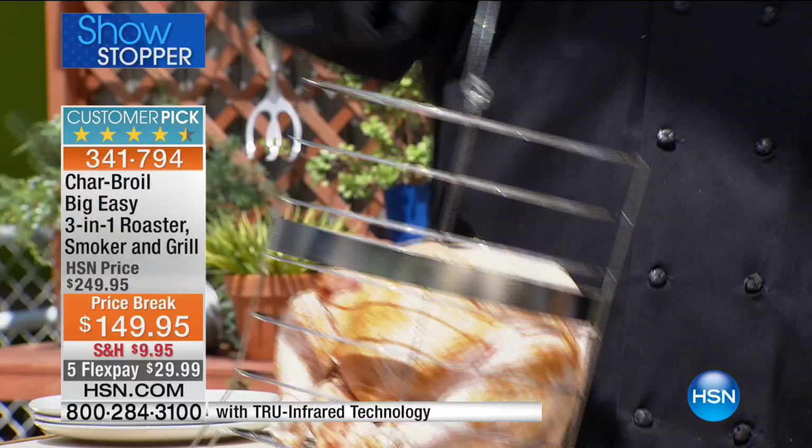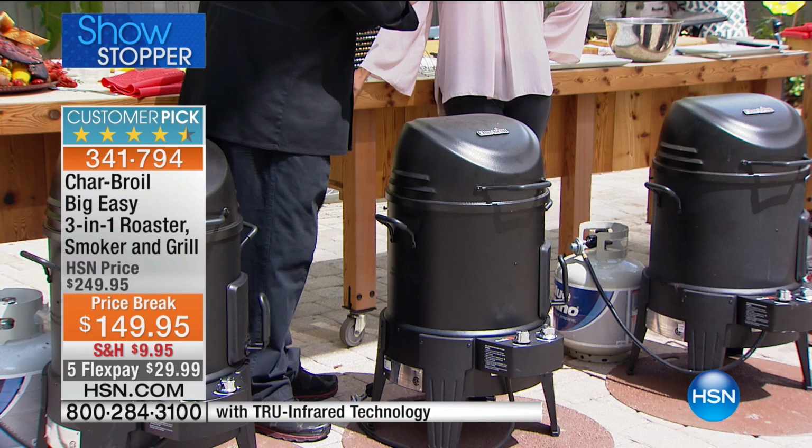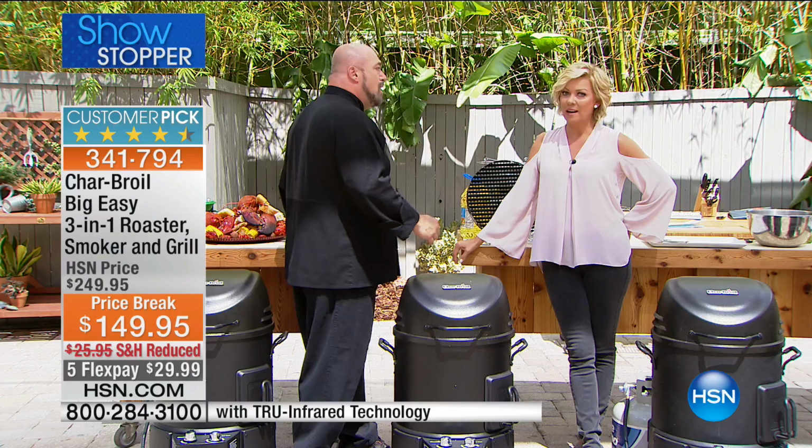It sets right inside. Now, if this was an oil-based turkey fry, you and I would have to spend the next hour or two like this, hoping that it doesn't boil over. I did it once, and it was such a drag. Oh my goodness, it was so scary. But watch this.